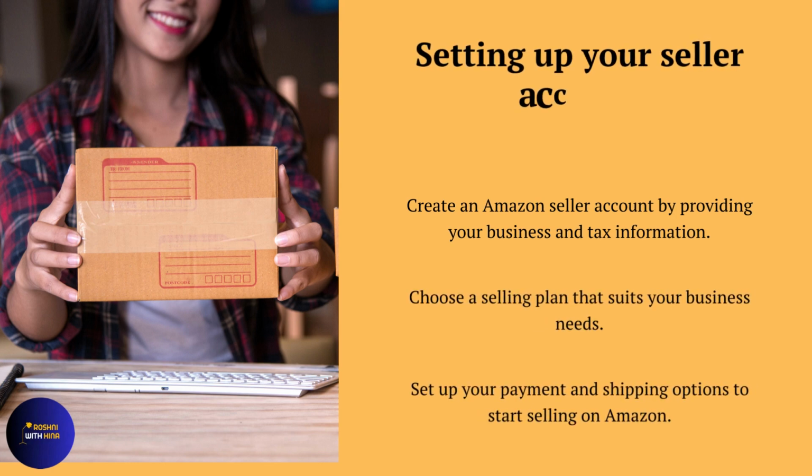Setting up your seller account. Create an Amazon seller account by providing your business and tax information. Choose a selling plan that suits your business needs. Set up your payment and shipping options to start selling on Amazon.